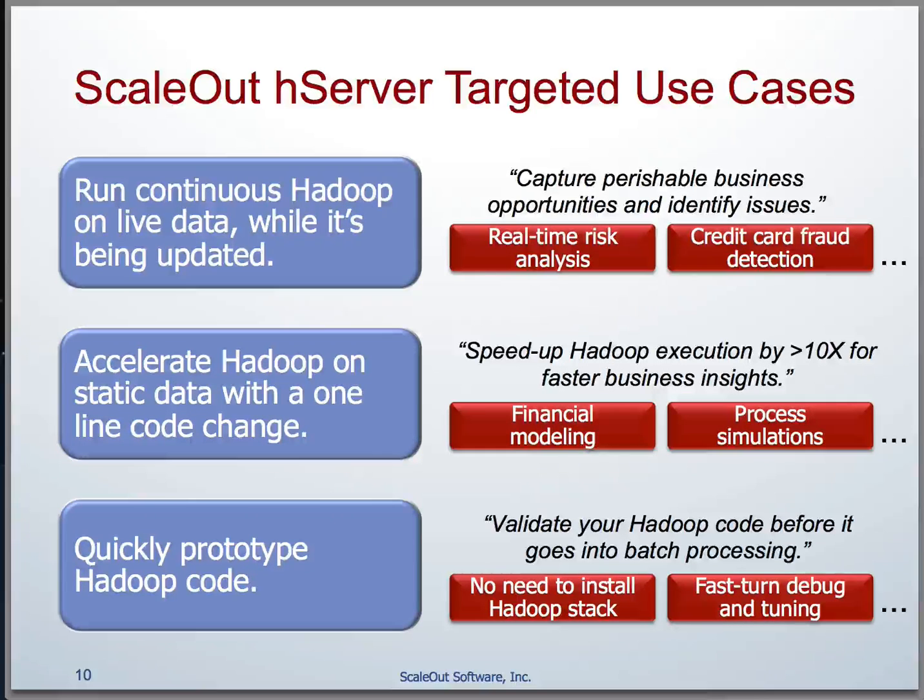Then the bottom one is kind of interesting. It's sort of a subset of the middle one. We hear from Hadoop developers that developing Hadoop code is really time-consuming, mainly because of two things. First, you have to install and manage the Hadoop stack of software. And second, the turnaround time to run your Hadoop program and debug is very long. So hServer helps in both of these regards. It's not necessary to be running the full Hadoop stack of software, so that's eliminated. And then the ability to execute code on maybe a subset of your full data set in memory allows you to do very, very fast debugging. So those are really the three areas that we're targeted on. With that, let me turn it back to Bill to dig into the product a little.